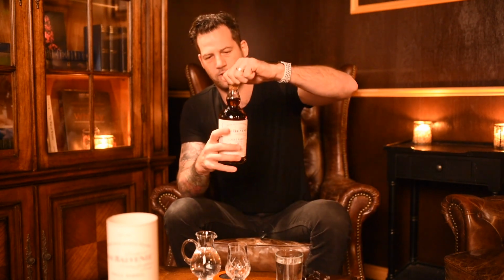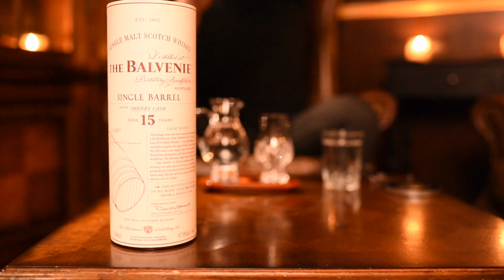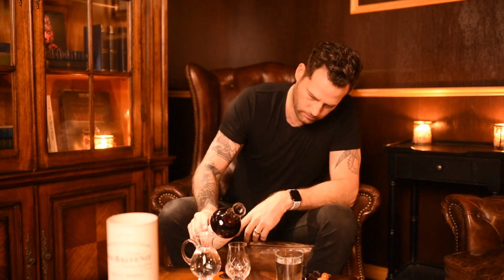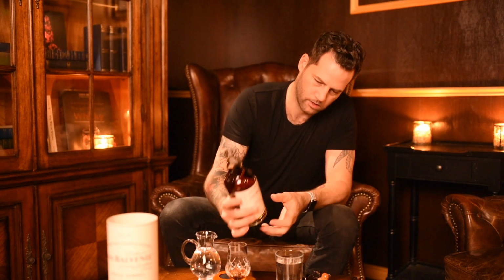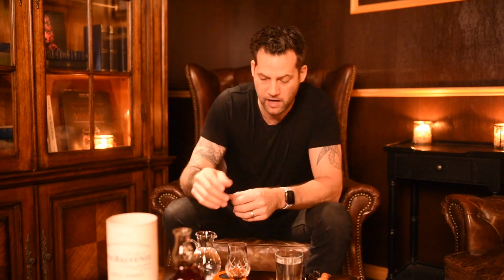There it goes. And look at that color. If you can see there, that color is just absolutely stunning. It's just bright red. There it goes. So this one is 47.8, which is not too high for a single cask, not bad at all. So I wouldn't recommend putting any water into this whiskey.